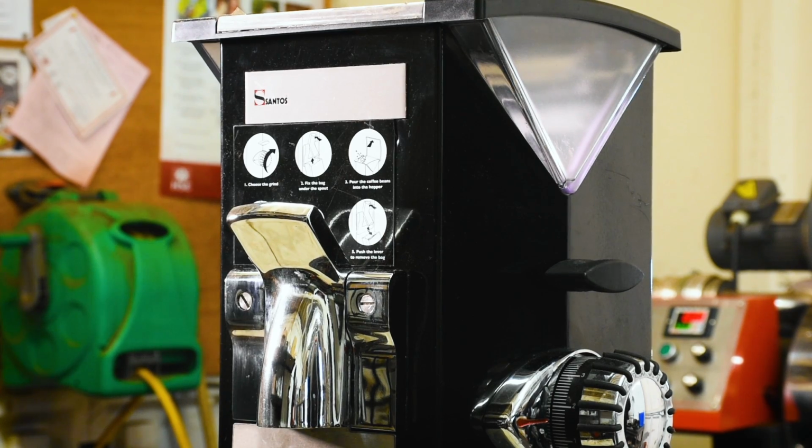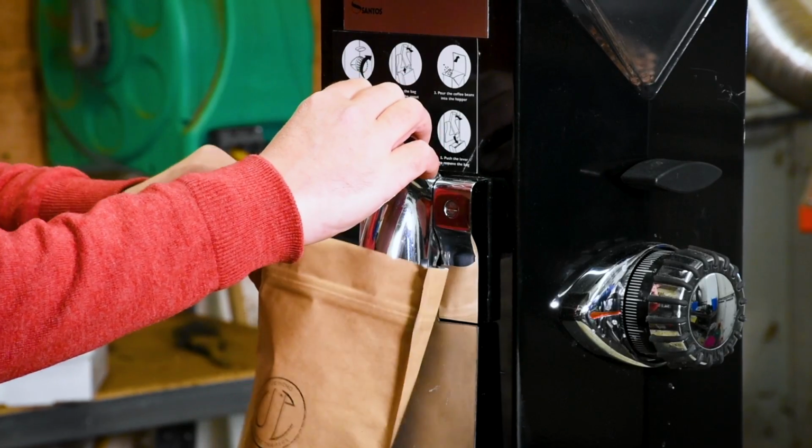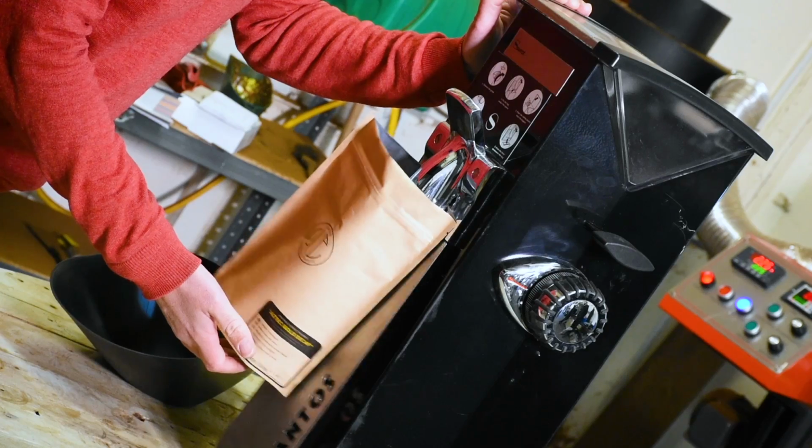Yeah, the Santos has provided us with really consistent grind and quantity of coffee, which is crucial to me to making a good espresso shot.